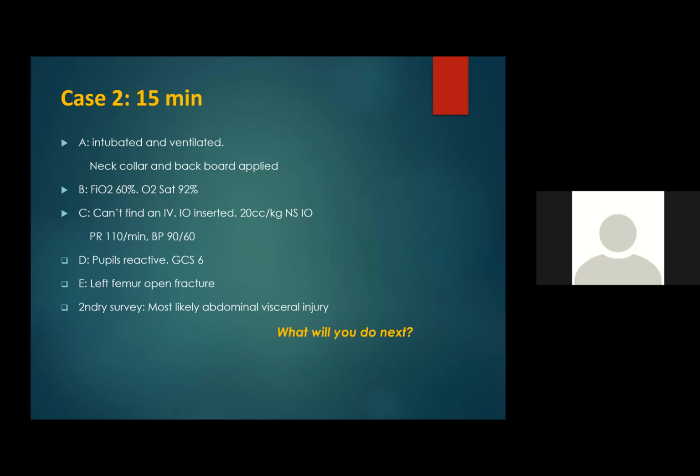What should we do for this left femur open fracture? Initially, we should immediately apply a pressure dressing to stop the ongoing bleeding, because this is one of the areas that can cause continuous hypotension because of continuous blood loss. Secondary survey, most likely abdominal visceral injury. So what should we do next? The patient is stable now, but we feel he has a tender abdomen. FAST, excellent. You can consider FAST. Can we send this patient to CT?